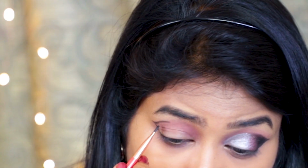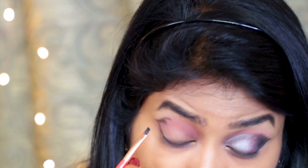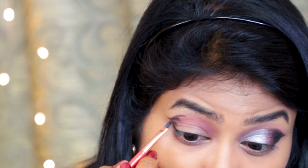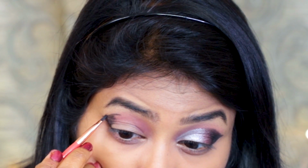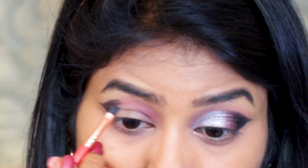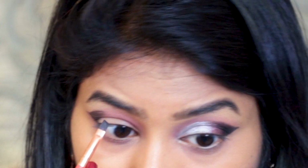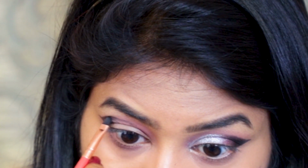So today basically I'm going a bit out of my comfort zone and doing something really different than what I usually do. That is because why not experiment a bit. So here what I'm gonna do is fill up the space with a black shade, and you can look down while doing so that you can get access to the entire lid space. And then this upper part, if you see this upper line, bring it a little towards this side and smudge it. I would be looking at both my eyes to see that both are kind of equal, but not exactly equal.